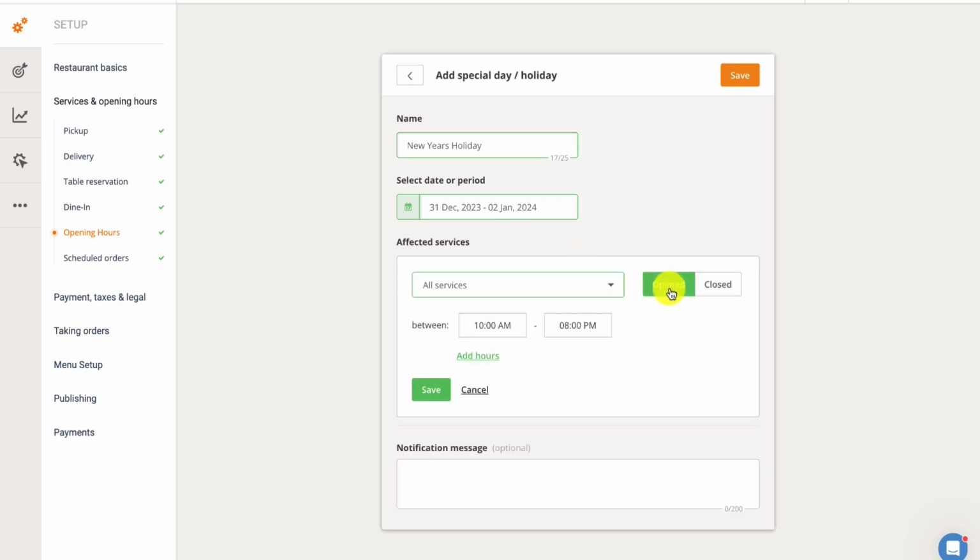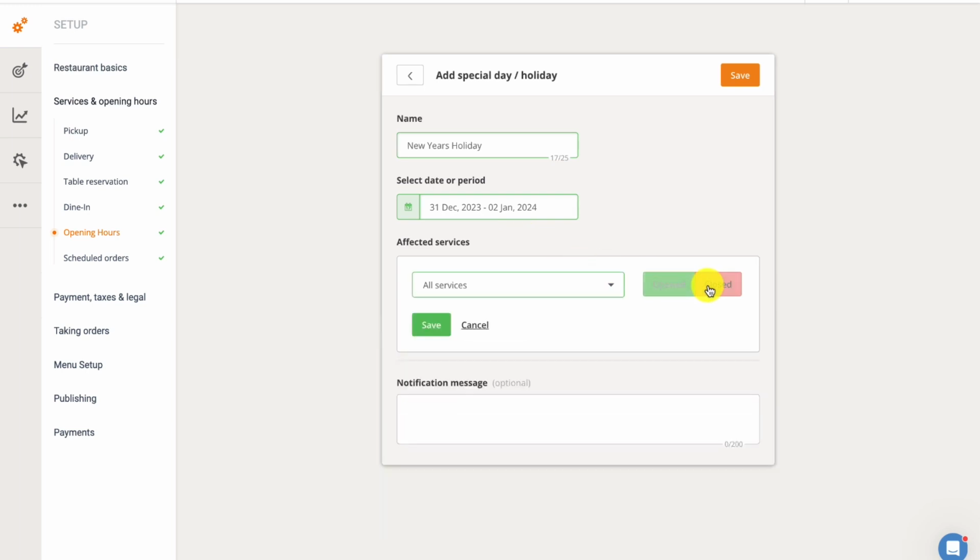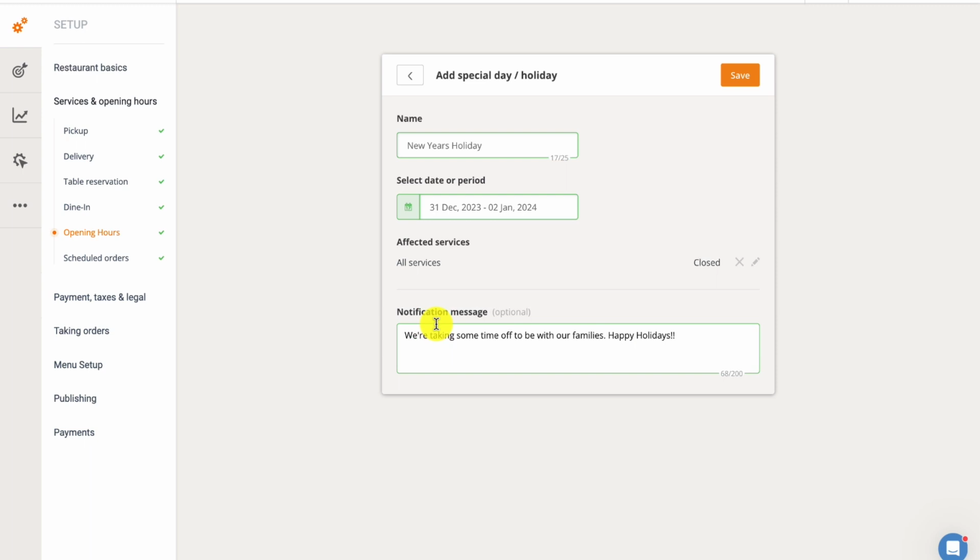Click Opened to change hours for selected dates, or select Closed if your restaurant won't be open on those days. After choosing, you can add a notification message to the ordering widget to inform your food customers about the updated restaurant hours. Click Save to finalize your changes.